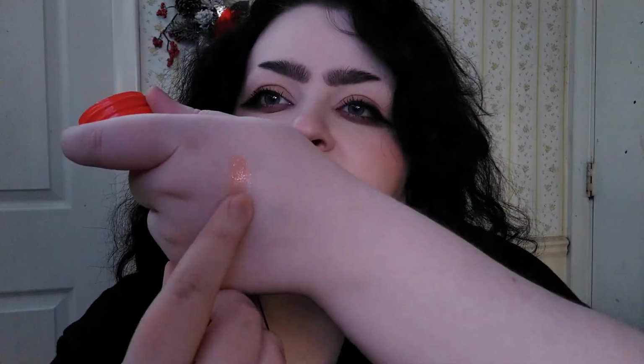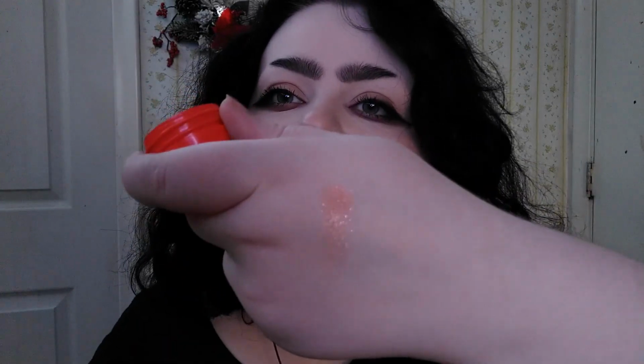I figure I won't swatch every single one of these because we'd be here a long time if I did, but I figured I might swatch some of the favorite shades. You see, it's so glittery and shiny and pretty. Honestly, it's really nice. So this was a really nice surprise when I got it.